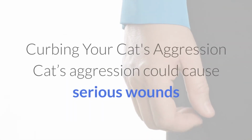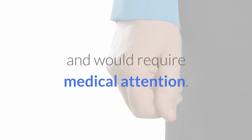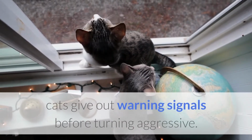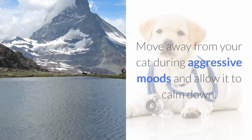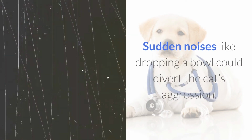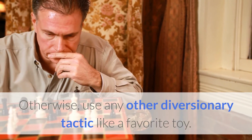Curbing your cat's aggression. Cat's aggression could cause serious wounds and would require medical attention. You can curb your cat's aggression through simple measures. Normally, cats give out warning signals before turning aggressive. Move away from your cat during aggressive moods and allow it to calm down. Sudden noises like dropping a bowl could divert the cat's aggression. Otherwise, use any other diversionary tactic like a favorite toy.